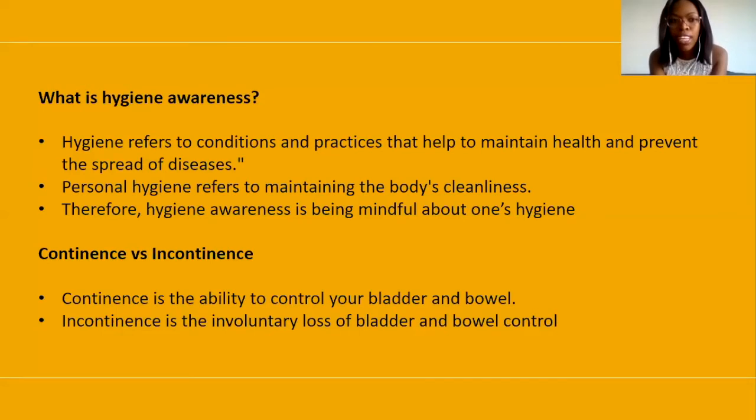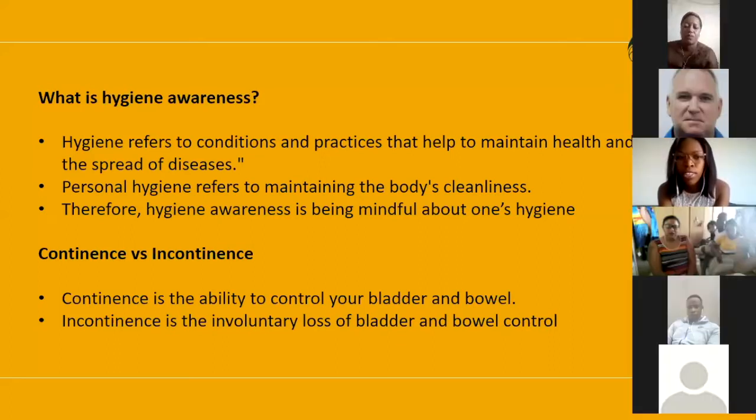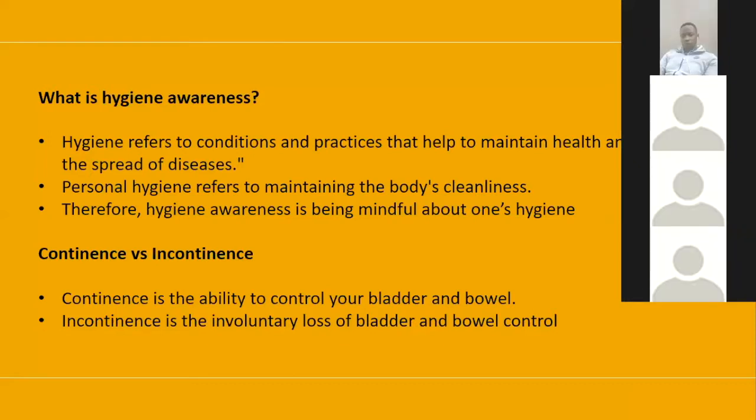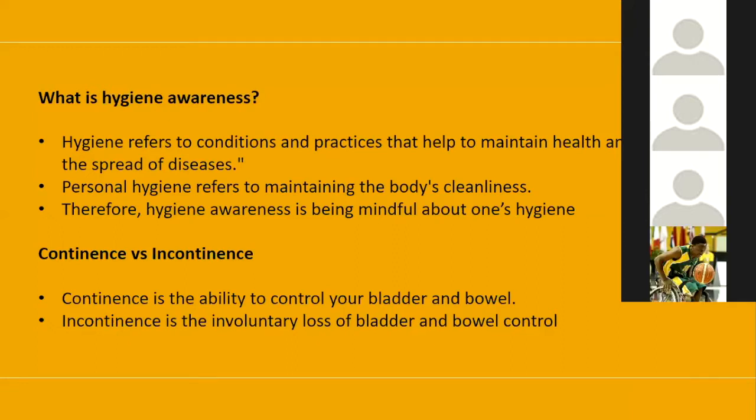And the biggest thing with hygiene awareness, and that also relates to our team, is continence versus incontinence. So continence is the ability to control your bladder and bowel. So are you able to feel when you need to go to the bathroom, whether that's number 1 or number 2, and are you able to hold it until you get to the toilet, all right? For those that can't feel, how are you maintaining it? How are you making sure that you're not sitting in a chair and you're sitting in a puddle of wet cushion, all right? So that's when you have incontinence.